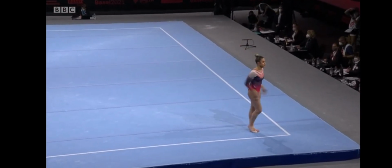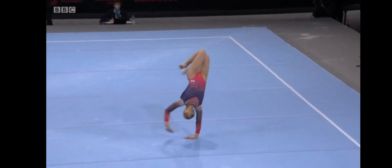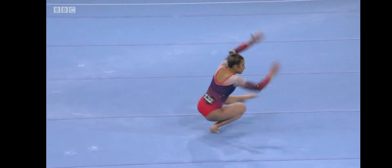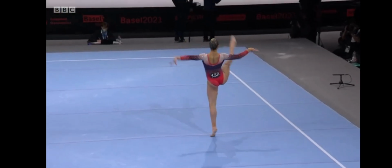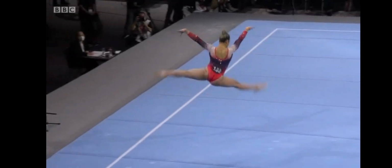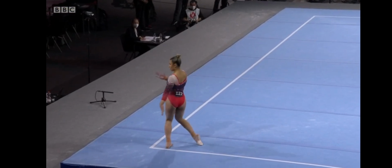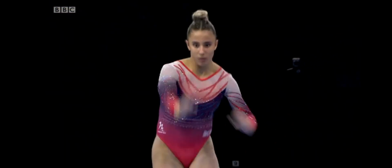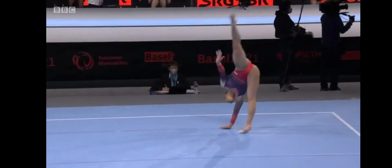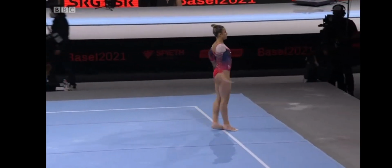2.5 into the pike front. Gets connection bonus. Shows off her flexibility. And here's the double squat spin. Cleverly incorporated into the dance afterwards. There's a nice change leg ring into a change leg half. Shows the full 180 splits. There's the handspring into the full twist. And what a great way to finish her all around championships.